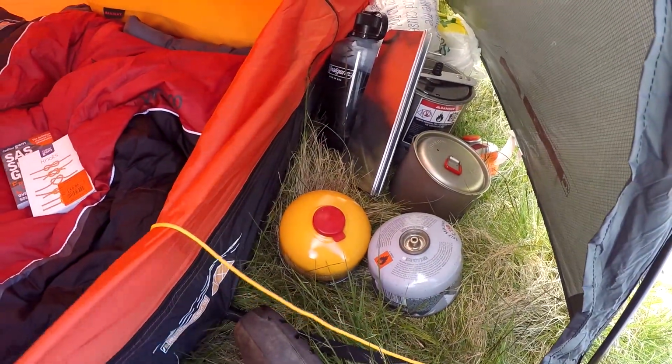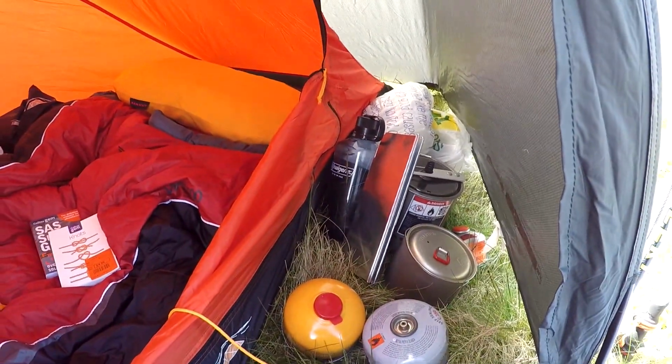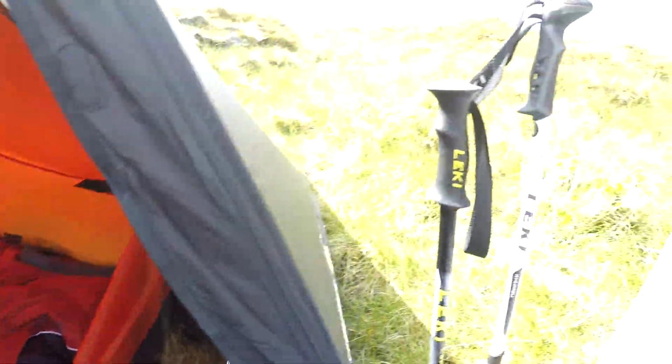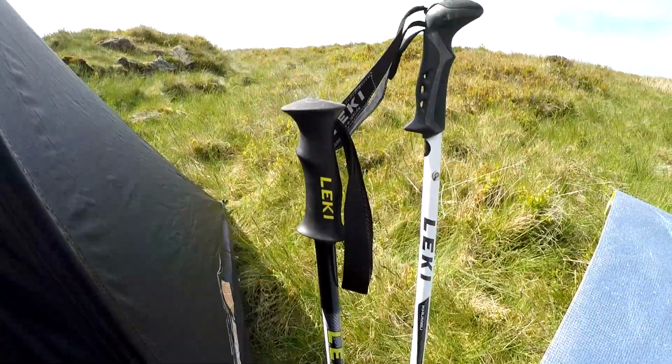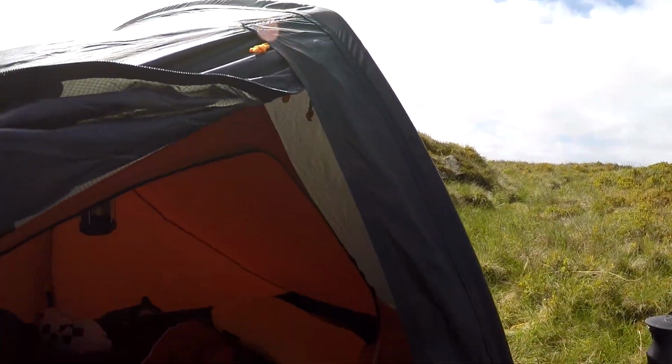But yeah, here we have it. There's not loads of room in this tent for storage and stuff like that, so at night time I'm going to bring me pack in, but I've brought me DD tarp and I've got a couple of walking poles, so I'm going to try and get that set up just to cover the awning of the tent, to give me a bit more flexibility in the event that it rains. But it's just a great spot.